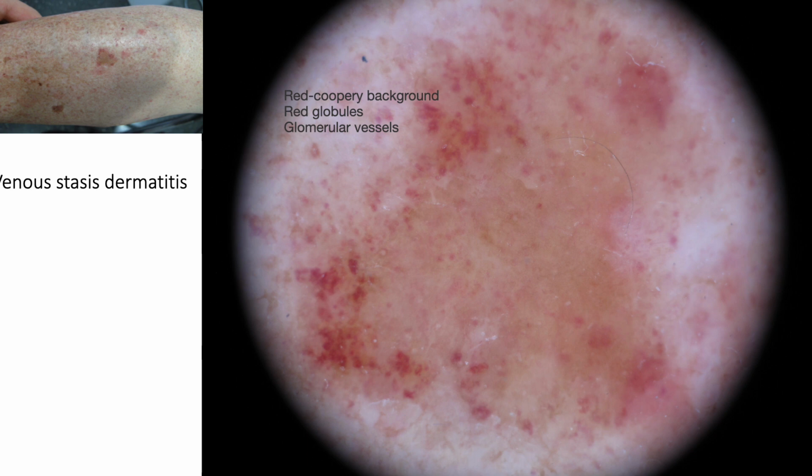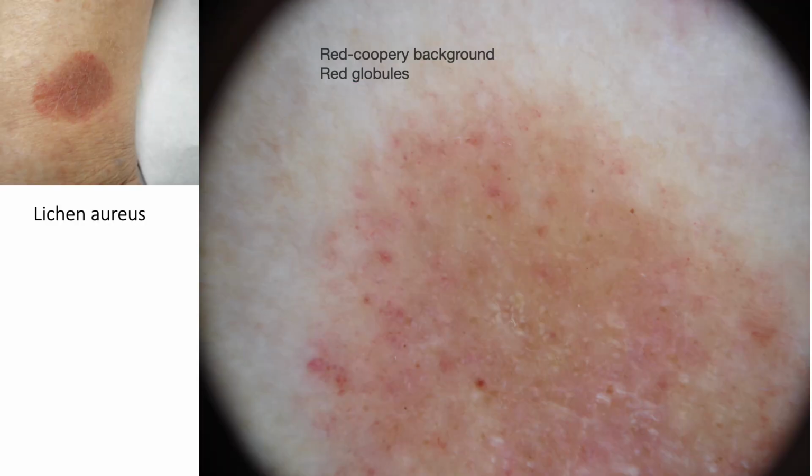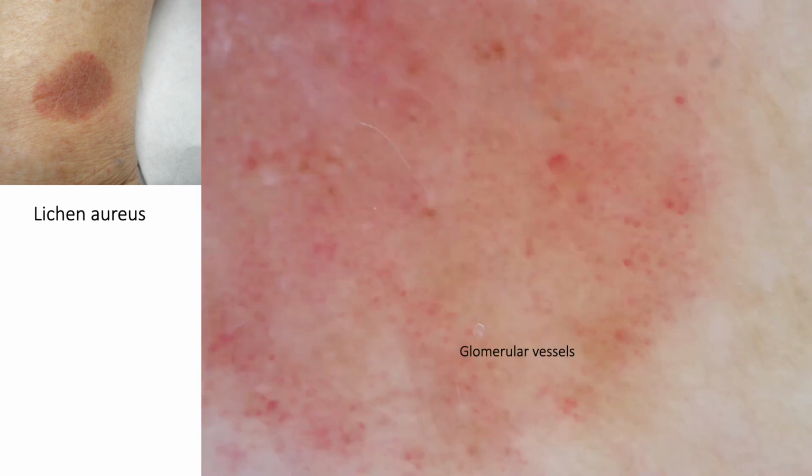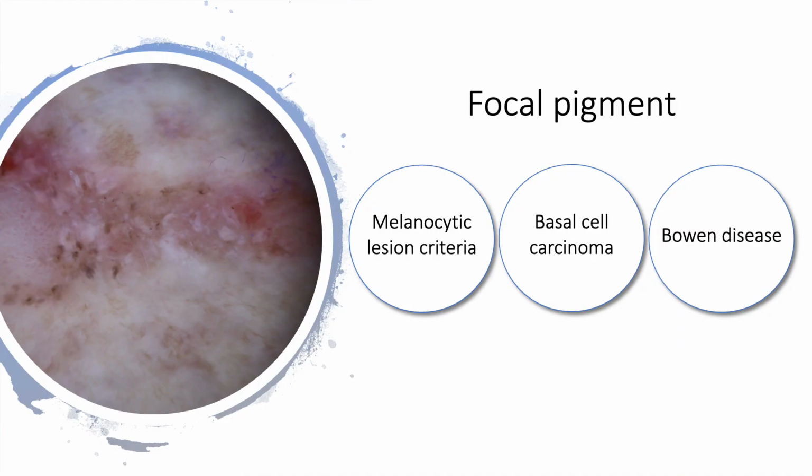Here you have an example of venous stasis dermatitis with a characteristic coppery background and many peripheral red globules with some glomerular vessels. Another case, this is the lichen aureus. We can see also in this case a coppery background and red globules. In a higher magnification, we can distinguish glomerular vessels.